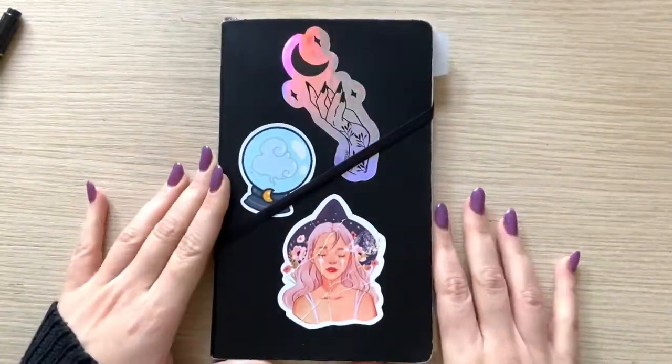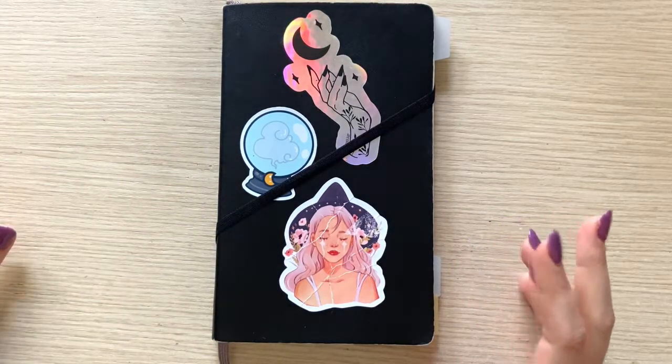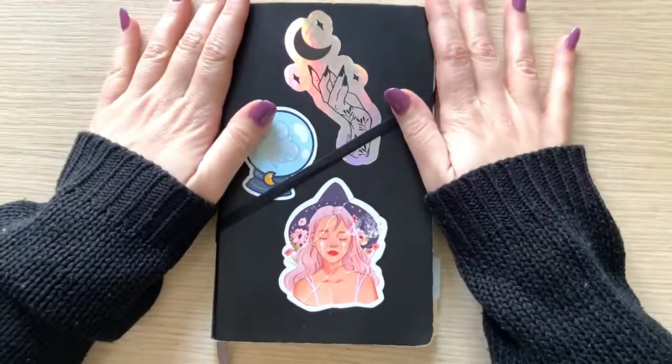I really like this notebook. It's just easy. I don't feel any pressure to make it pretty. Again, just write everything I need and just go.